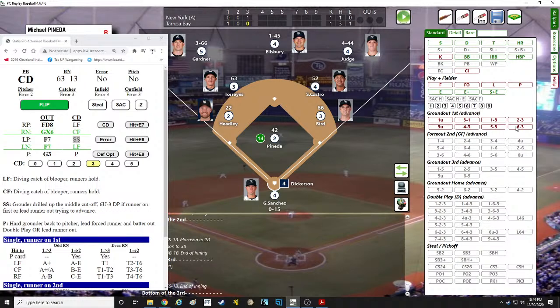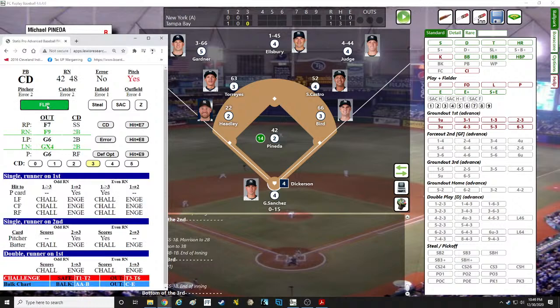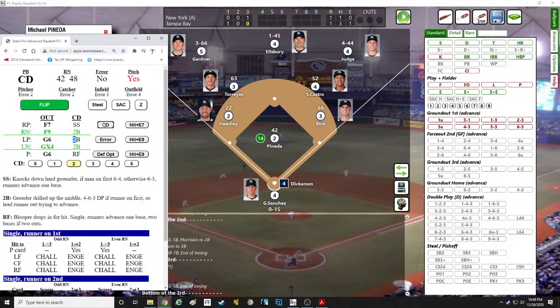It's now 1-1 as the Yankees tie it up with the solo shot in the top of the third. We go to the bottom of the third. Panetta. And that's going to be a CD check against an LP. And that's going to be second baseman, and that's Sterling Castro. Castro made 2 errors in yesterday's game. He's a CD of 2 at second base.